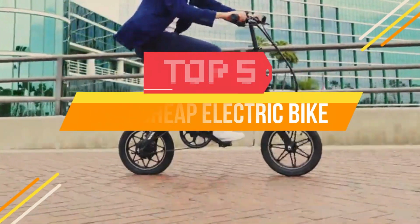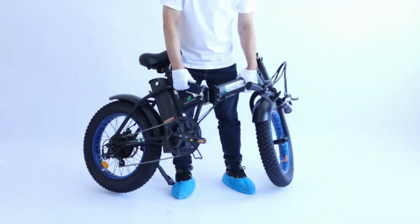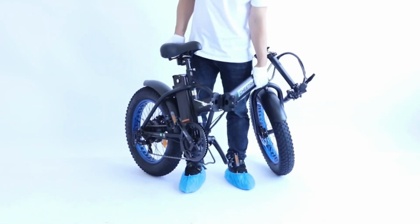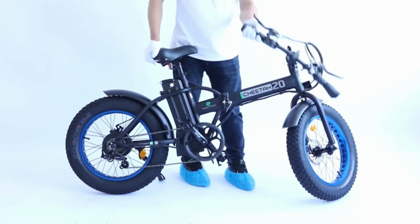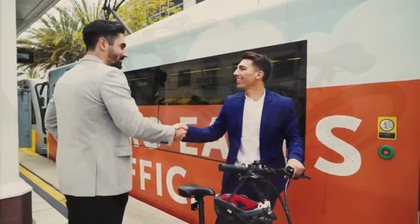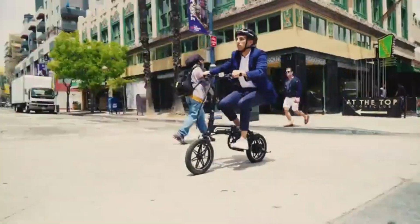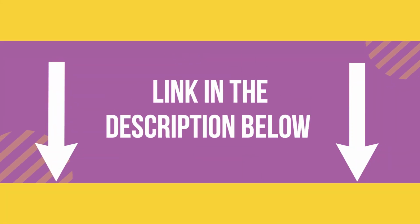If you're looking for the best cheap electric bike, then you've come to the right place. In this video, we'll cover the top 5 best cheap electric bikes according to price, quality, durability, and much more. If you want to know the updated price and other information, be sure to check my description below. So without any further delay, let's jump into the video.